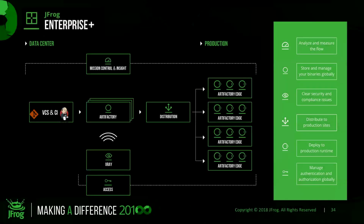And they build out with a fairly solid architecture, right? So this is what a total Enterprise Plus architecture looks like for our customers. You have source control and CI, building artifacts into a main Artifactory that's being analyzed by Xray. Then it's pushed out through distribution to edge nodes in production locations throughout the globe, where it can then be deployed to the production runtime. And Mission Control and Insight are managing that process and tracking that process from start to finish. And Access is controlling the authentication and authorization in a global way that's fully federated so that user accounts make sense across the globe.